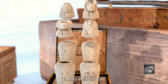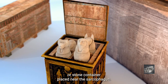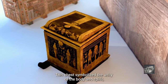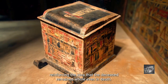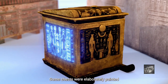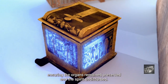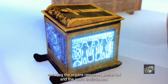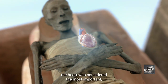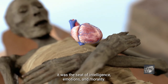To keep these jars safe, they were housed in a canopic chest, a decorated wooden or stone container placed near the sarcophagus. This chest symbolized the unity of the body and spirit, reinforcing the idea that the deceased remained whole even in death. Some chests were elaborately painted with divine imagery and protective spells, ensuring the organs remained preserved and the spirit undisturbed. Among the preserved organs, the heart was considered the most important, as the Egyptians believed it was the seat of intelligence, emotions, and morality.